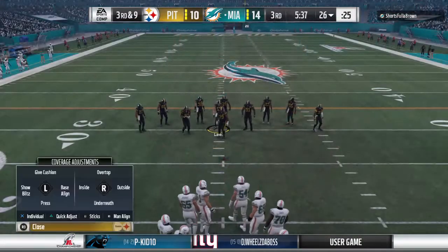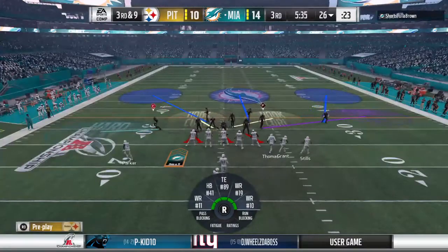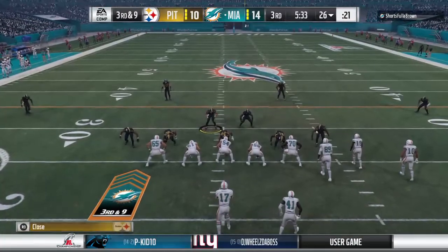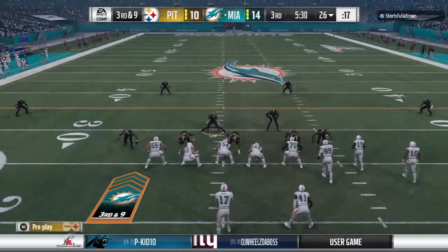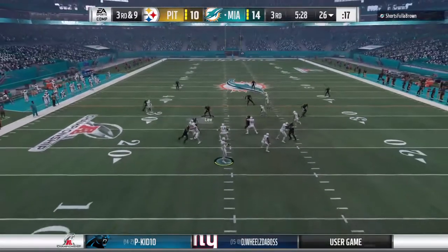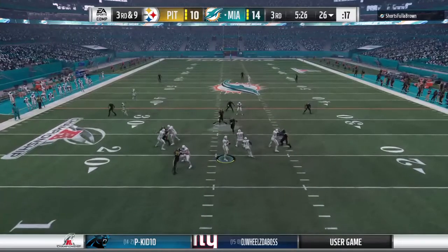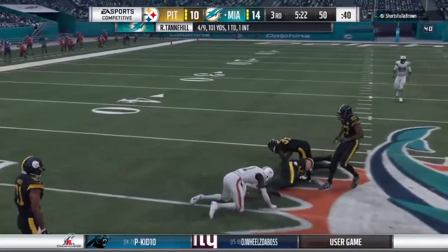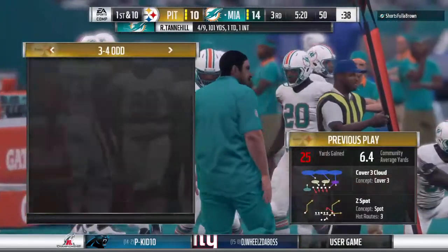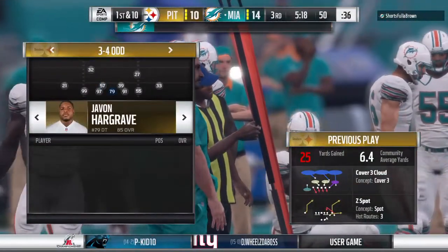The Dolphins on third down. Not good. 0 for 4 thus far. This is 3rd and 9. A shotgun snap for Tannehill. And it's caught by Parker. And they pick up 25 as they convert on third.